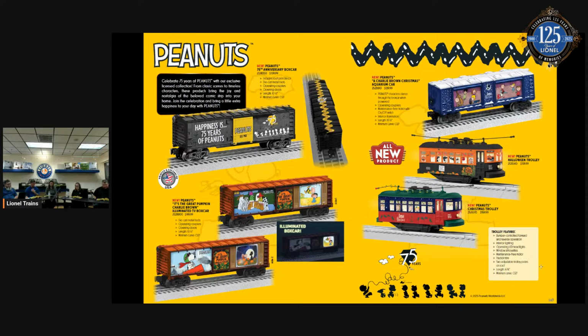Who hasn't seen It's the Great Pumpkin, Charlie Brown? It is one of the best ultimate Halloween specials that you will see out there. And again, taking that illuminated boxcar, making it feel like that really cool 70s TV on the side there, having it lit up with the pivotal moments from the TV special. It's just a classic and a really fun car.